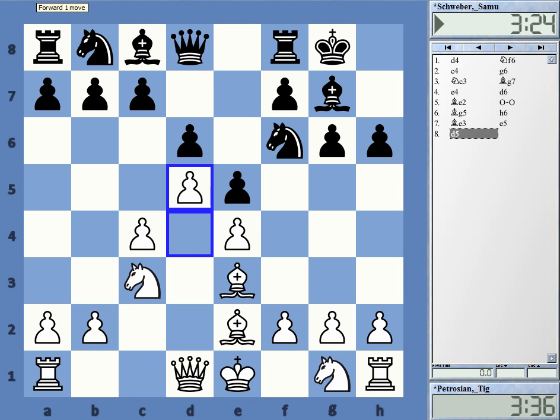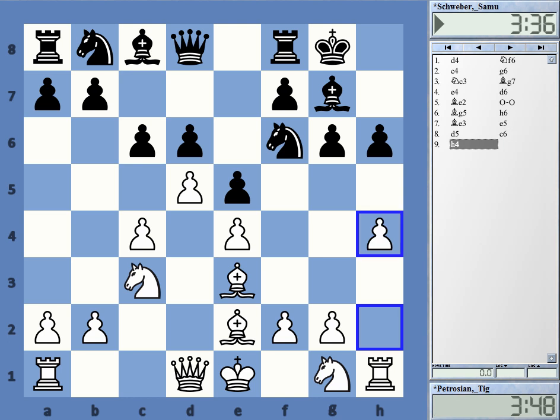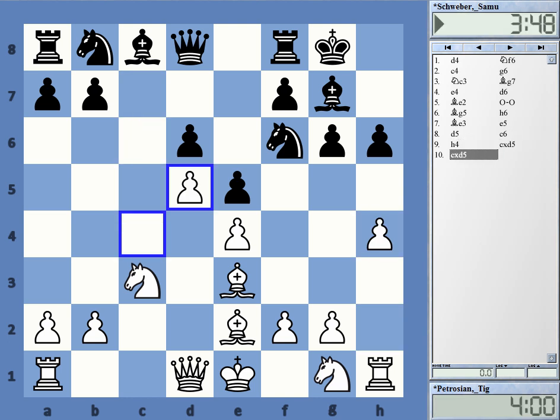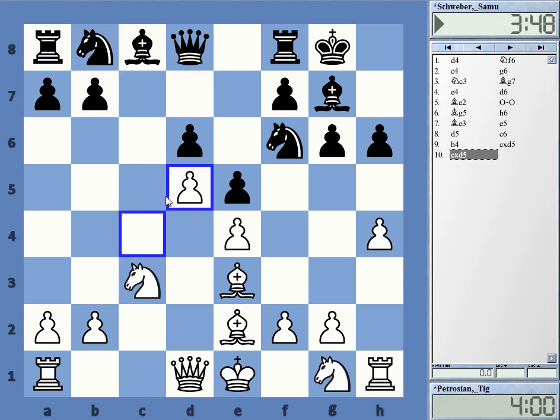Black now played the move c6. That's not a bad idea in general, trying to get counterplay along the c file. However, after h4, black took, and now played the move knight bd7. In exactly this position, I think black needed to consider how to react to the move h4. What is the idea of h4? In fact, in the game, we will see what the idea is.